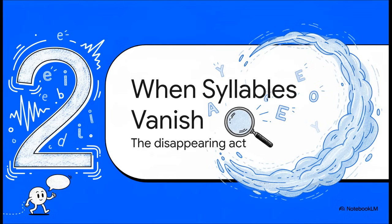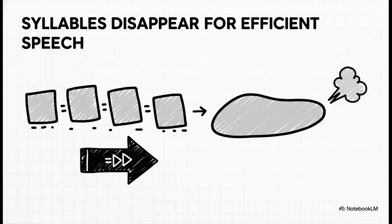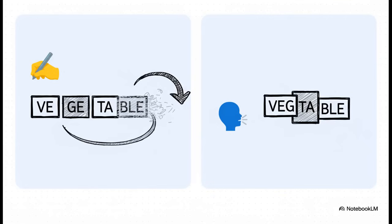Okay, moving on to our second category. So it's not just single letters that can go MIA. Sometimes we lose a whole syllable. You know, this is a really big one if you want to sound more natural when you're speaking English. To talk faster, we just kind of smooth things out by dropping a weak vowel sound. It's not lazy, it's just efficient.